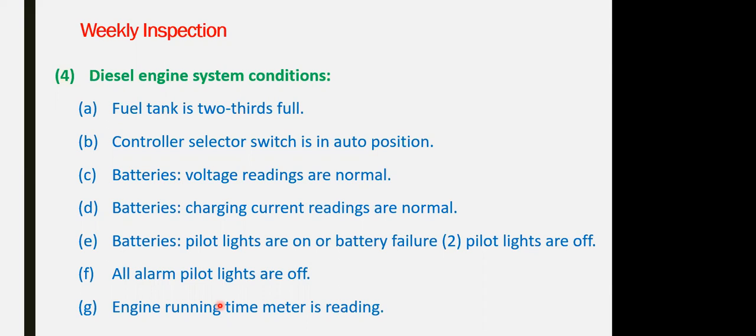Controller selection for the engine pump has to be in auto position. Checking that the batteries' voltage rating is normal. The charging current rating for the pump is normal. Battery pilot light or battery failure is off. All alarm pilot lamps are off. Engine running time meter is reading.